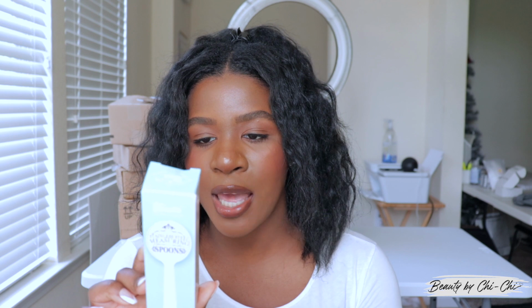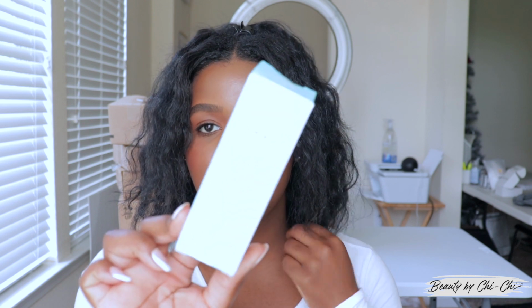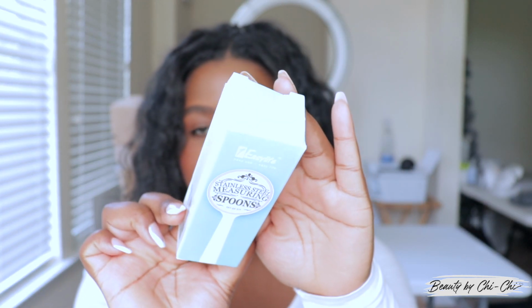With this, it comes with several spoons. It has a tablespoon, a half tablespoon, a teaspoon, and then also a half, fourth, and 1/8 teaspoon. This is what it looks like, and I know some people don't measure their lip gloss, but for me, I want to make sure I'm producing the same consistency every time. So I like to measure, but I know everybody out there is different.